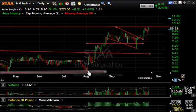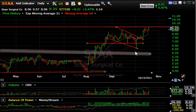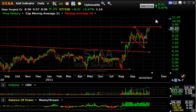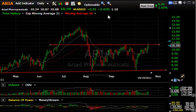STAA, after having moved up in a 1, 2, 3, 4, 5-wave move, then had a much longer consolidation, which reversed off right here. That was a key day. Then it spiked up through the declining top line to resistance, backed off, and is retesting it here. Today's high about 9.5, 9.60 is resistance, but through that I would suspect that this stock gets up towards 11, my next target.